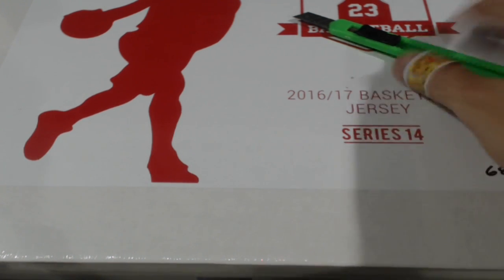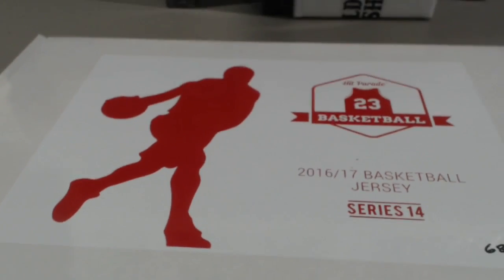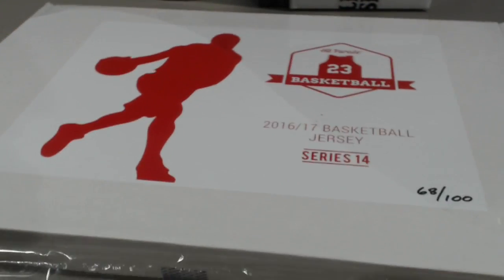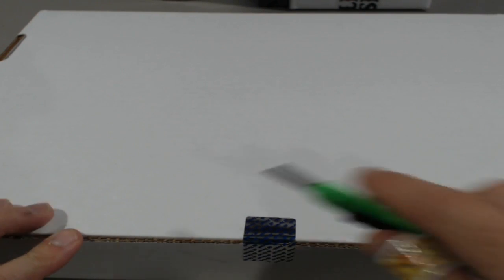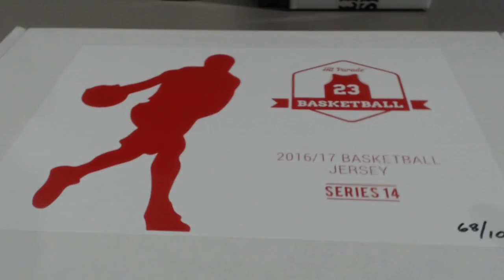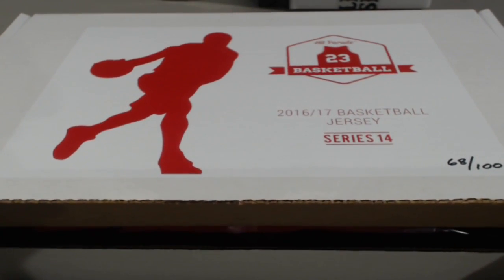Damn. All right, 68 of 100 on a Series 14 basketball jersey. We've been doing well on Timeless tonight. Timeless has been popping. Not to mention we had a Steve Kerr. So that means that there's got to be a Cleveland. There's probably a Timothy Mozgov in here for the Cavs throwback, right? I'd say LeBron, but I don't imagine. Good luck. I wish we could get LeBron. Seen his auto one time on a basketball. That was it.